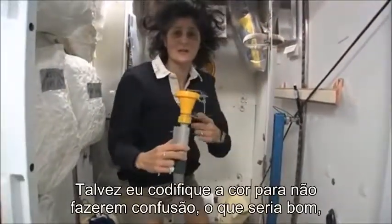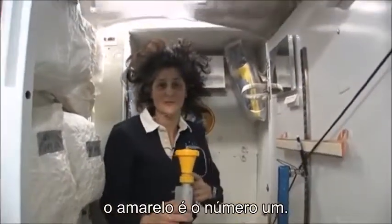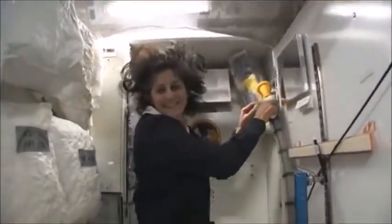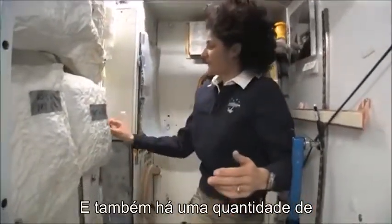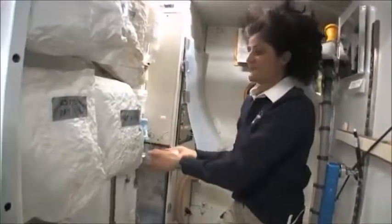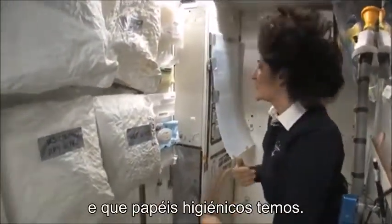I might add it's color coded, so you really don't get it mixed up, which is nice. This is yellow for number 1. And also there's a selection of paper. People always ask about toilet paper. What do you do with toilet paper? What kind of toilet paper do you have?